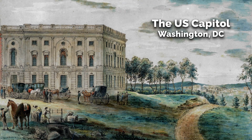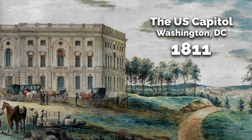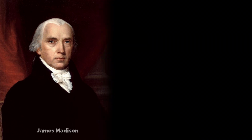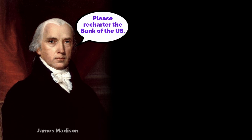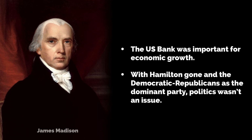Even so, Congress had a spirited debate on whether or not to recharter the US Bank in 1811 with James Madison as president. Madison was one of the biggest opponents of the bank back in 1791, but here he was, asking Congress to recharter it. What changed? Well, he realized it was really useful to the economy. And with Hamilton out of the way, Madison wasn't worried anymore about him as a political rival. Economics, at this point, was more important than politics for Madison.